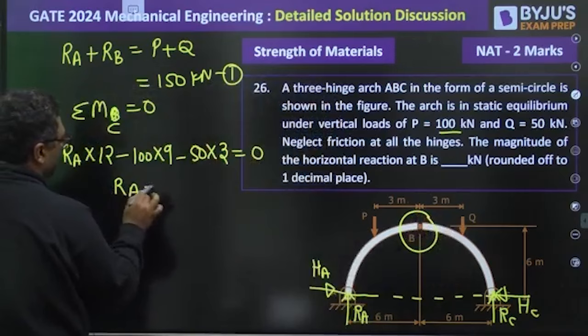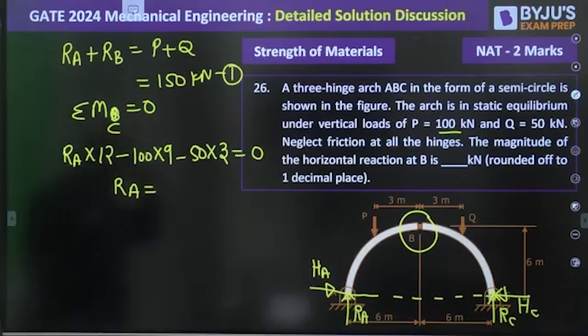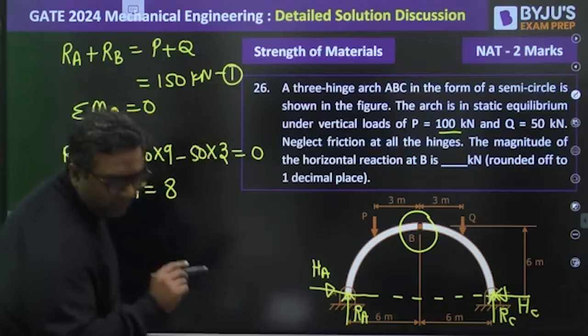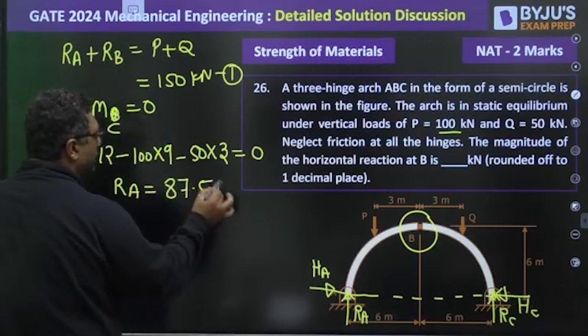Okay. So once you are going to get the value of RA, after this calculation, let me check, is it coming? Yes, it is coming out to be 87.5. So we have calculated this RA. But why have we calculated RA when we were asked the horizontal reaction?